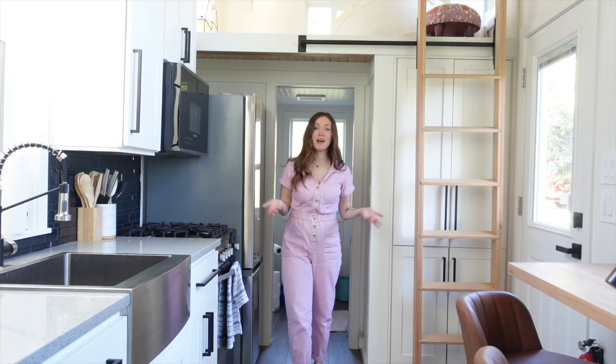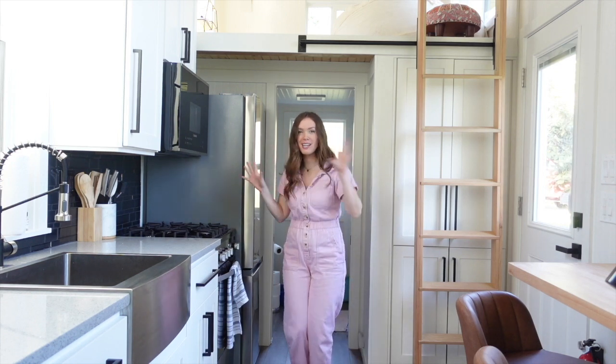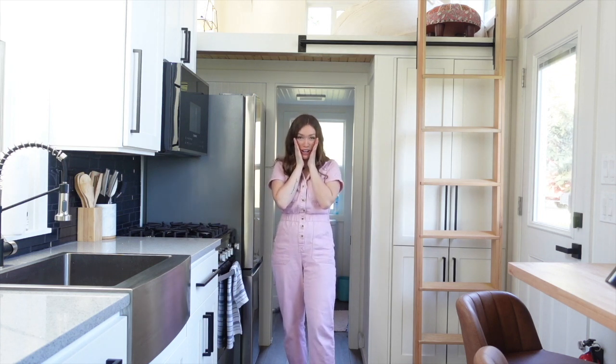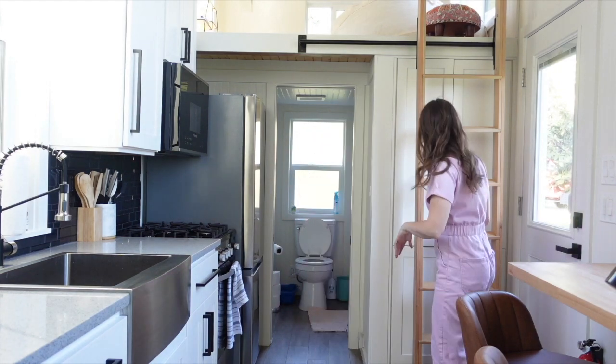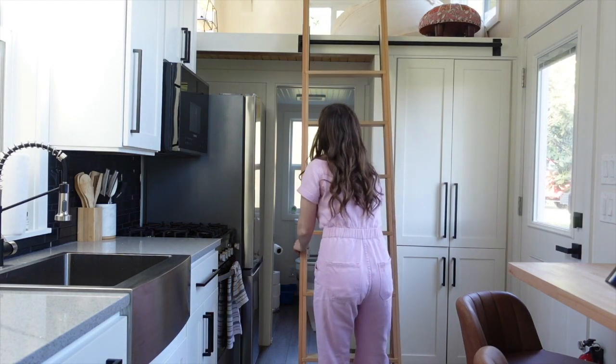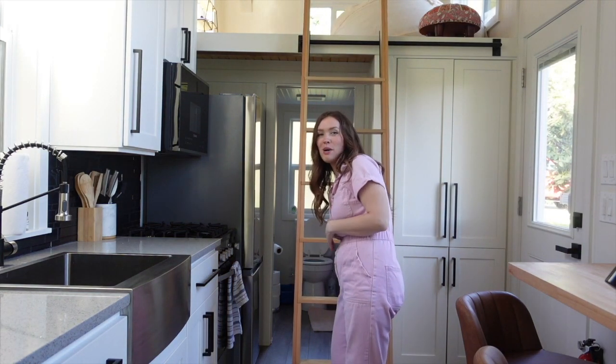All right, and my last area to show you is my office loft slash zen den medicine. My words are not working today. Office loft slash meditation zen den morning routine area. I think I got those words out. I feel like I've just been spending so much alone time lately that I don't speak this much daily.